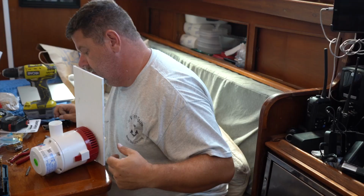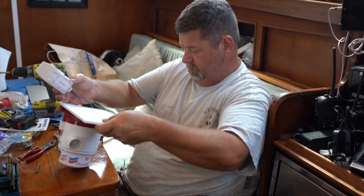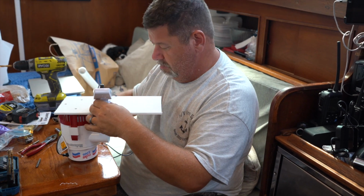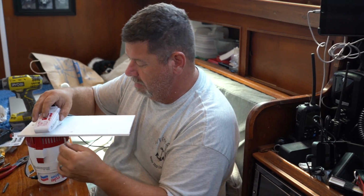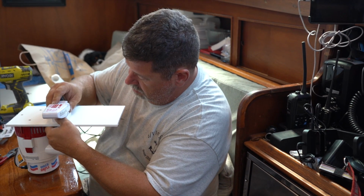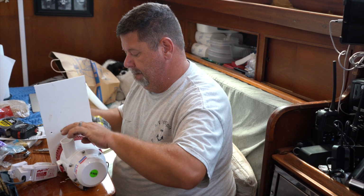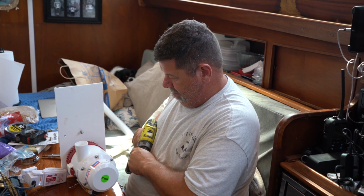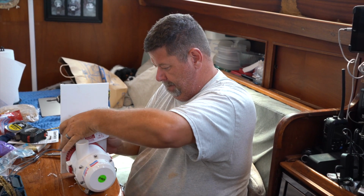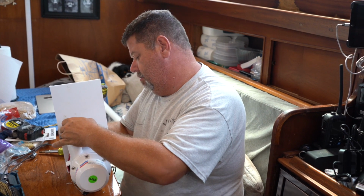Okay, so now what I have to do is I'm doing this backwards, but there's a reason for my madness here. So that will go here like this. Snap! Look at that. This one should just run up.